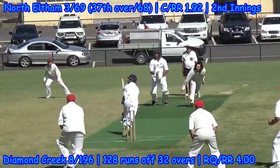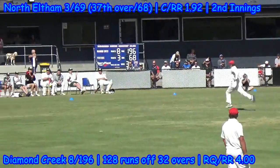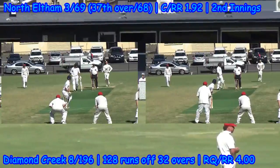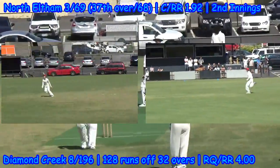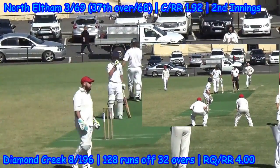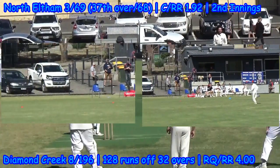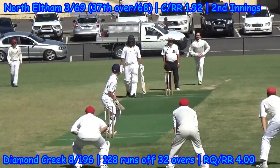Comes into bowl. Oh, it's a full toss, and it's worked down to the leg side. They've gotten 2. Are they going to go for a third? 4 more. Wow, what a terrible over this is for Poon to start off the new session with the required run rate around about 4 runs per over. He decides to concede 2 boundaries for really ugly deliveries.